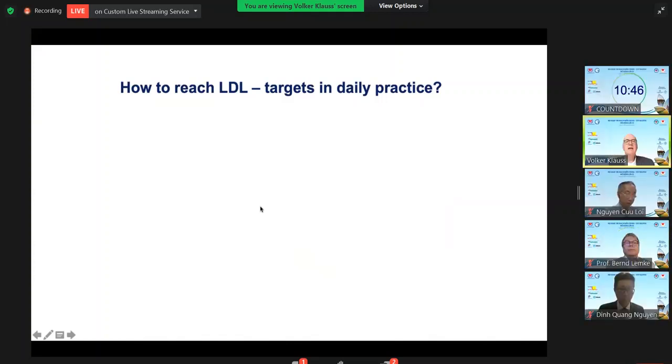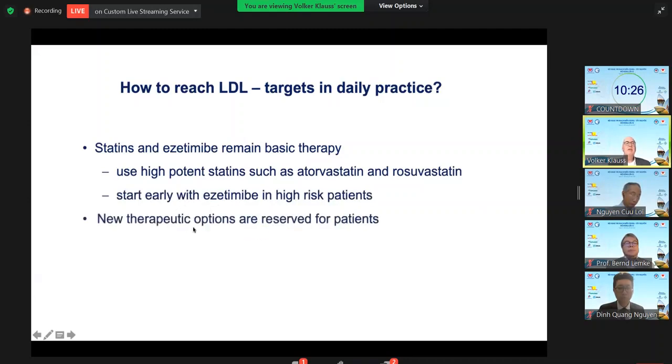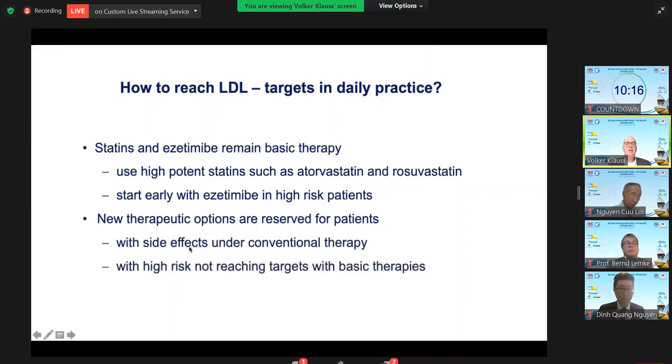How to reach the LDL targets now in daily practice? Statins and ezetimibe remain the basic therapy. Now use the high-potent statins such as atorvastatin and rosuvastatin, and in patients with a high risk, start early with ezetimibe. The new therapeutic options are mainly reserved for patients who have side effects under the basic and conventional therapy, and for high-risk patients not reaching the targets with the basic therapies.